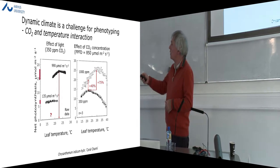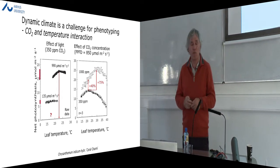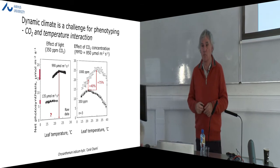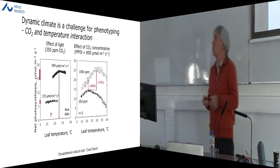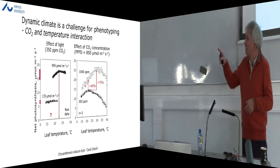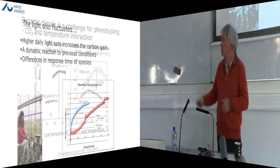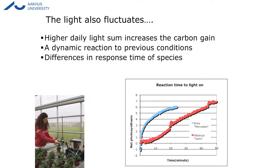But actually, this is old plant physiology. We have a suppression of photorespiration. So this is physiology in the practical sense that since you have this dynamic, you can just as well use it in a greenhouse setting. But the light is fluctuating too.